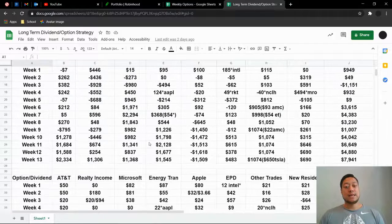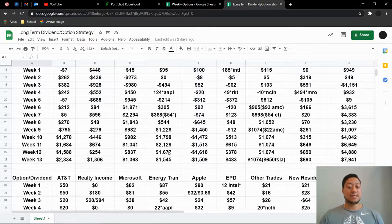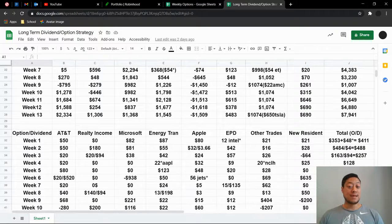Energy transfer was at 1,677. I did lose a little bit. I'm not too mad at energy transfer for the amount of money I have into it. They're still giving me options, and still giving me 1,500 is still good on the stock side for the money I have in it.